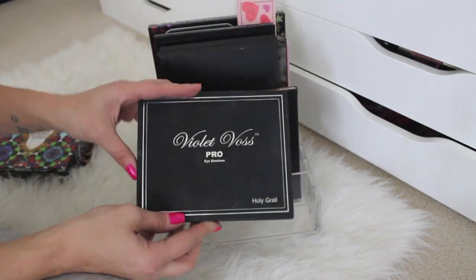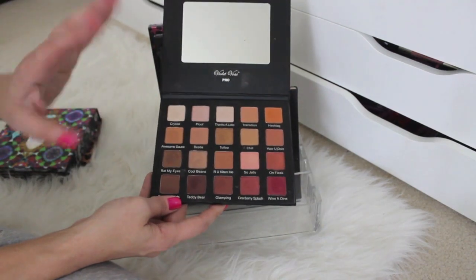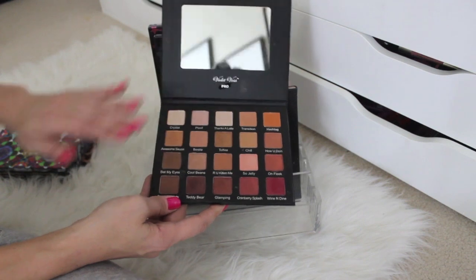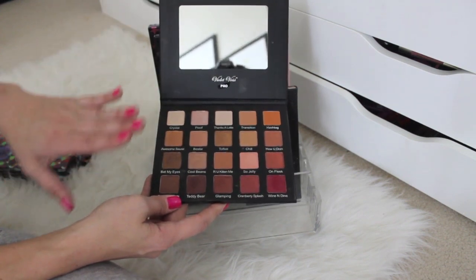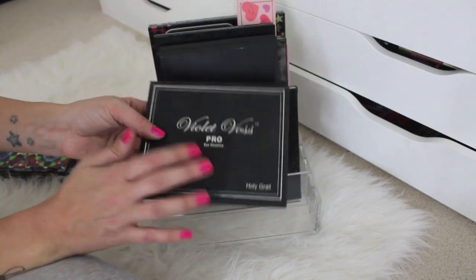And then my Violet Voss Holy Grail palette. This is a warm eyeshadow lover's dream. Every shade in here is beautiful. I've used this so many times. The quality is really good. Violet Voss shadows are really, really nice.